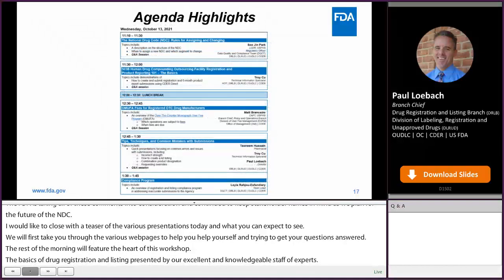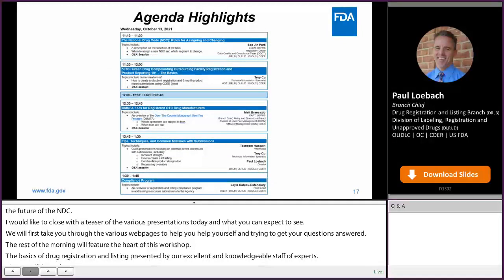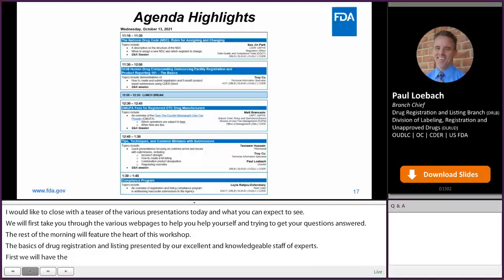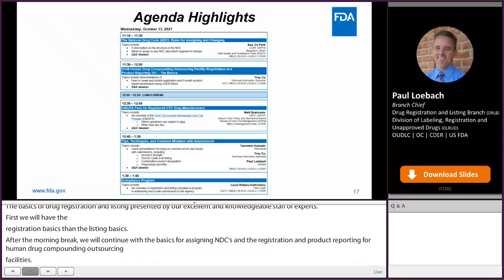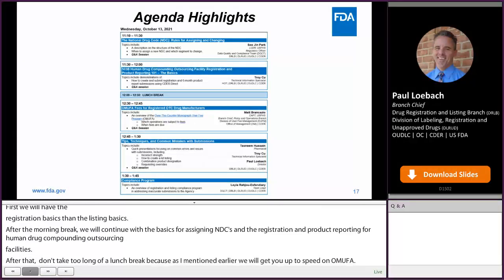After the morning break, we'll continue with the basics for assigning NDCs and the registration and product reporting for human drug compounding outsourcing facilities. After that, don't take too long of a lunch break because, as I mentioned earlier, we'll get you up to speed on AMUFA. Then, we have a number of shorter presentations on various subjects, such as listing kits, designating combination products, and common errors to avoid. There will then be an overview of our compliance program here in the Drug Registration and Listing Office.